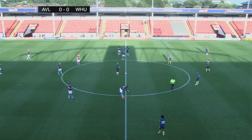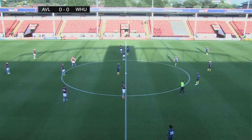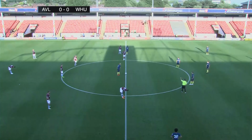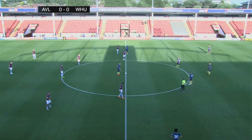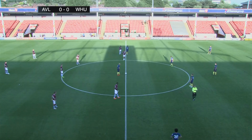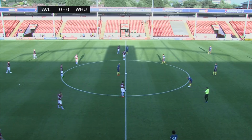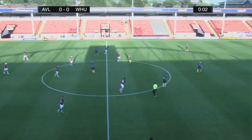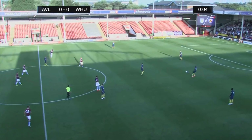The big news ahead of the game tonight has come from Villa Park in the form of a statement saying that after the new investment in the club at the back end of last week, Steve Bruce will be the man to lead them forward this coming season. The referee, Darren Bond, is the man in charge, and he gets us underway.